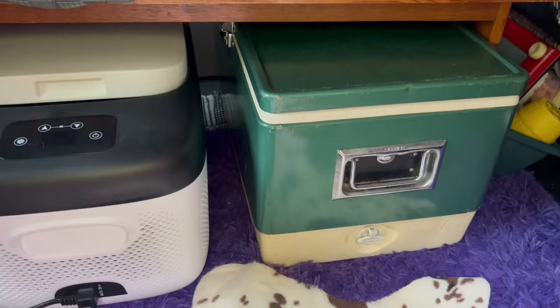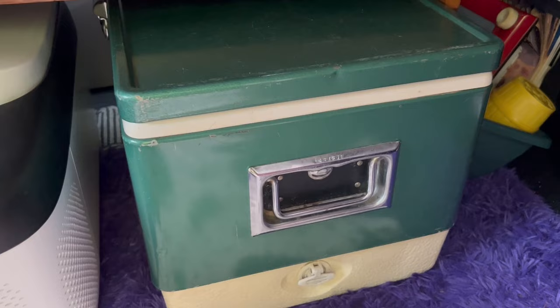Over here, this is a retro Coleman cooler that I love. A very dear friend gave that to me one time. And so I just keep all my dry goods in here. So it's the real deal. This is like late 60s, early 70s. I love this. I love the color. So that's where all my dry goods go. And then a refrigerator for the cold stuff. And what else? Okay.